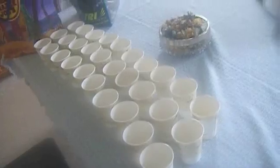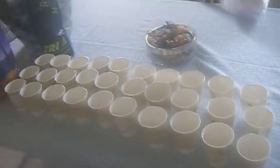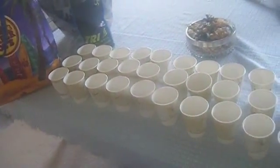Okay, so here I am setting up to do my monthly supplements, and I've got 30 cups lined out here, 3 rows of 10 or whatever you want to do. It's just easy to reach it that way to put each morning and noon.